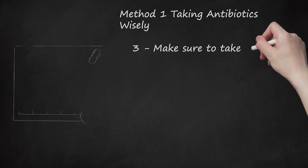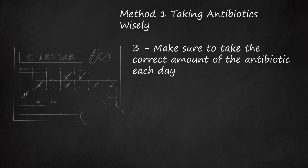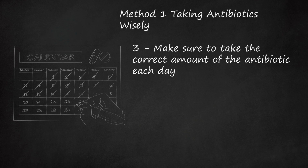3. Make sure to take the correct amount of the antibiotic each day. Be precise in your taking of your antibiotics. Do not underdose, overdose, or double dose. While underdosing will have less of an effect on the bacterial infection you are trying to fight, overdosing can increase the potency of the drug, making it much more likely that you will have an upset stomach.